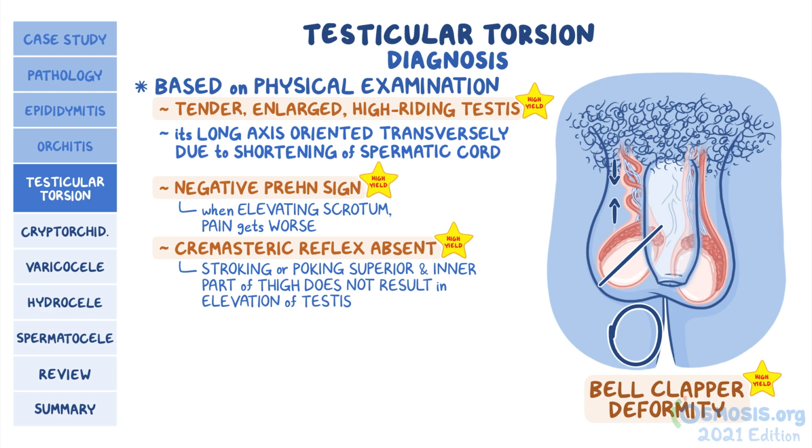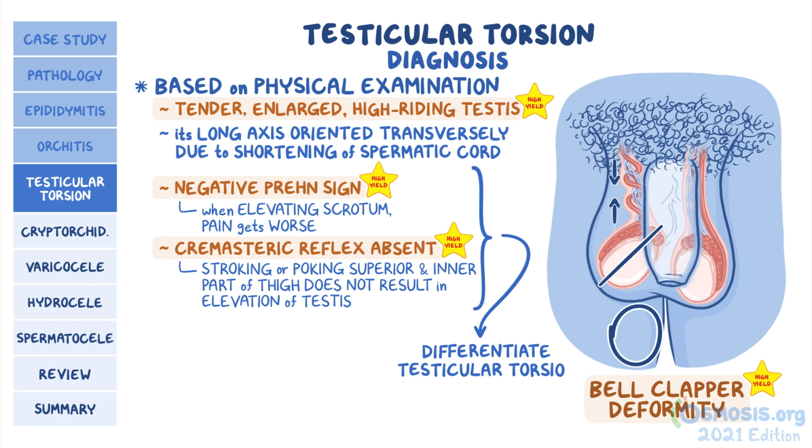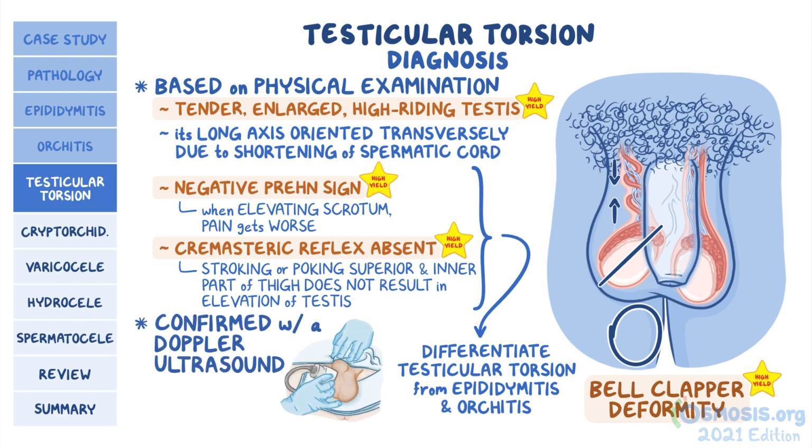So in a test question mentioning acute onset scrotal pain, watch out for these two findings, which should help you differentiate testicular torsion from epididymitis and orchitis. Finally, diagnosis of testicular torsion can be confirmed with a Doppler ultrasound.